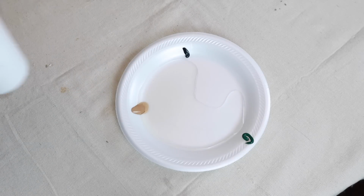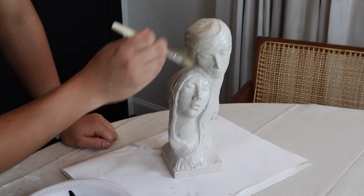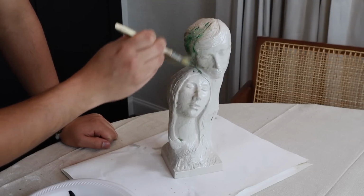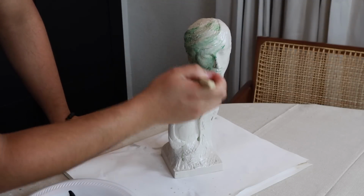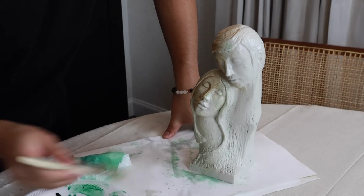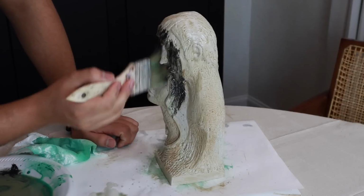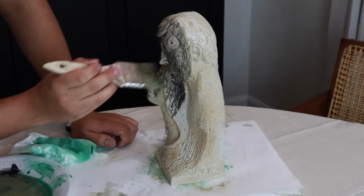I'm gonna take it step by step here. Keeping it simple, I'm going to start off with the green. So I'm just brushing it on there very sloppily. It does not need to be perfect. It's okay. We're going to go back in there a little bit later, as you will see. Then I'm going to go in with some brown, creating that aged look. Then I'm going to add some black paint.